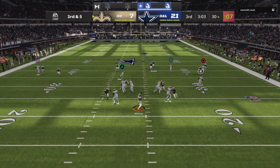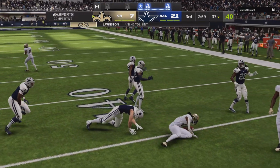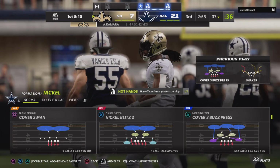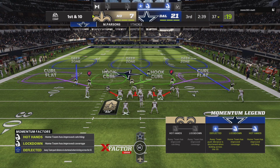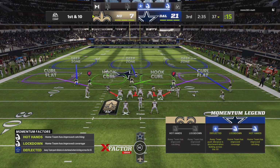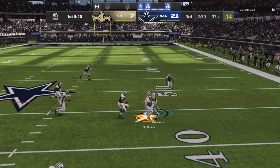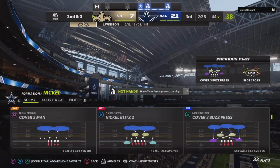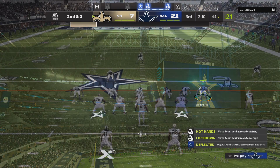To throw, Winston. Back to Kamara for another catch. And he is going to have a Saints first down. They needed 5 there on 3rd down. He winds up getting 7. An effective 7-yard 3rd down conversion. First down, Winston. He's got his all-pro receiver, Michael Thomas. And this will be stopped at the 44. That one good for 7 yards.